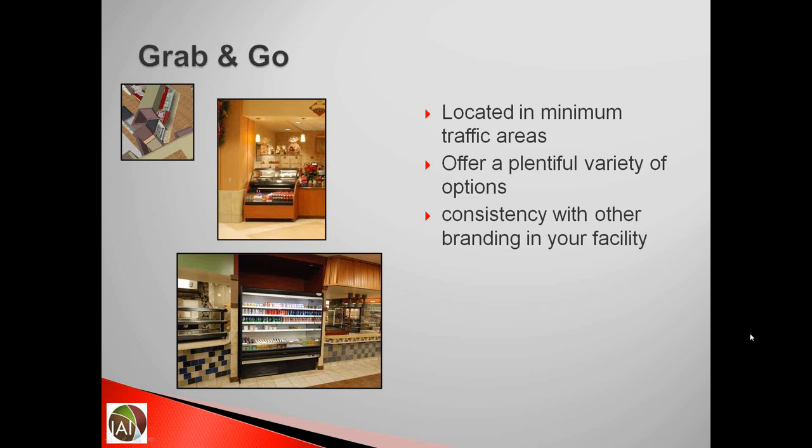We also like when we can design the grab-and-go areas into the facility so they become consistent with whatever other branding you may have going on. In some cases, we will put the grab-and-goes throughout the space, always making sure that there's plenty close to the doorway and close to the cashier area. The picture up towards the top on this slide shows a grab-and-go located right within that kiosk. So even in a remote situation, you've got the opportunity for somebody to go in there, grab a packaged sandwich and scoot on out the door.